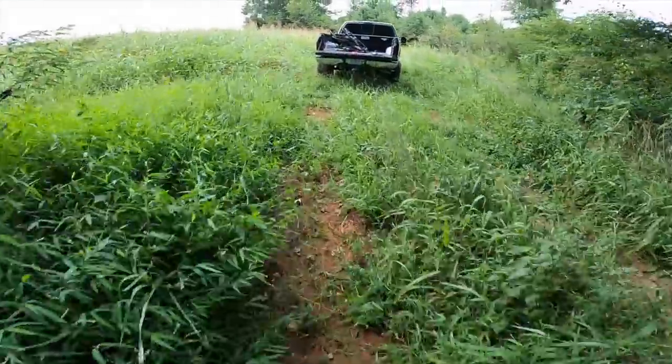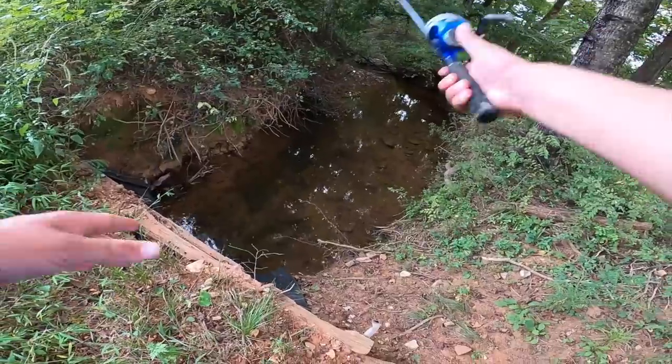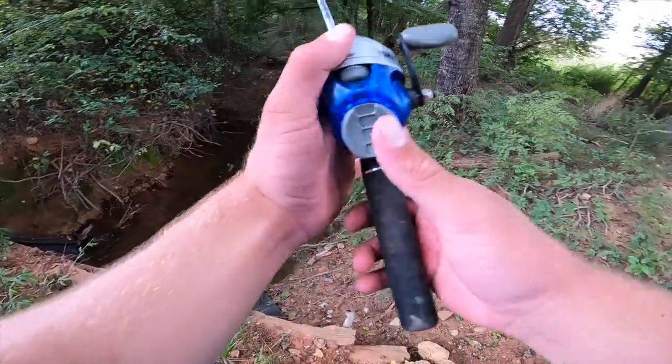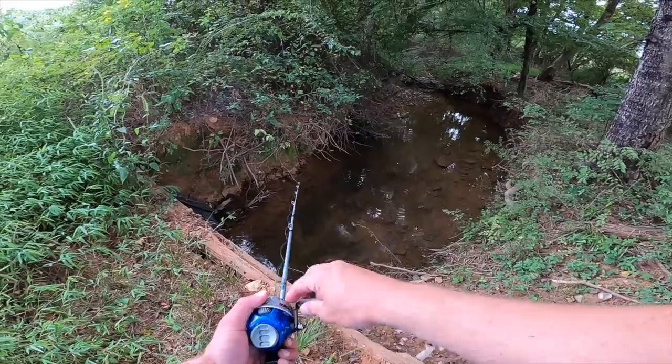That was on the worm, and I've still got some worm left on the hook. So let's go ahead and get it thrown back out there. All right, let's try that again. Just got another cast. Oh my gosh, already just had another one on there. Man, they're slamming this thing.